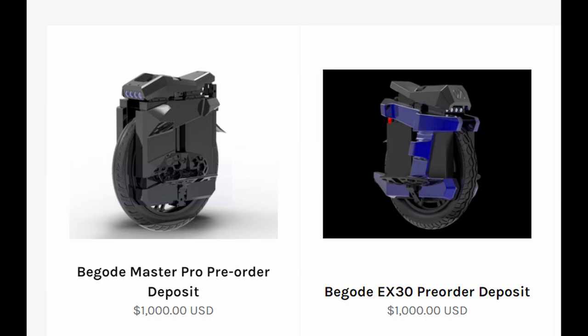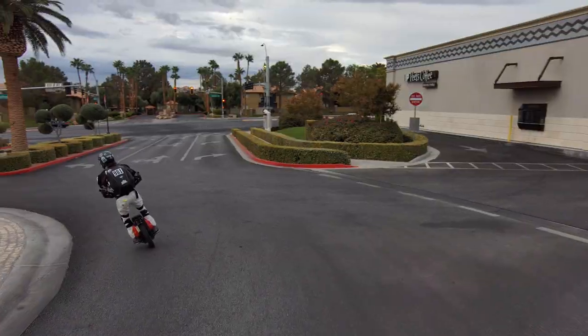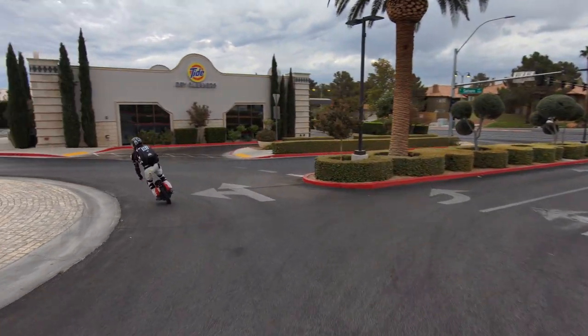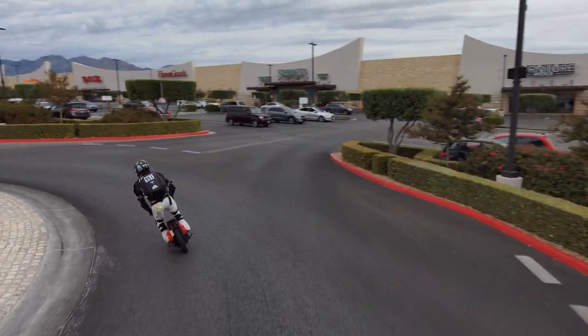What we want to do today is think deeply about which cruiser wheel we want. Eventually, if I'm going on a long range road trip, the Master is not enough range. That's my favorite EUC, for those that don't know, the Begode Master. That's the one I'm riding the most. I also have the EX, which I ride from time to time. I like the speakers on it. And I also have the Tesla, which I use often.